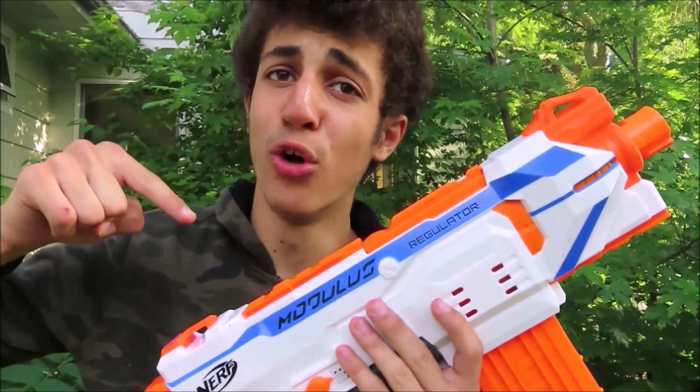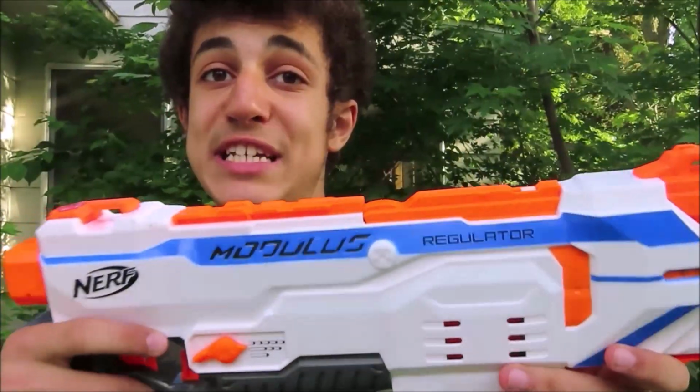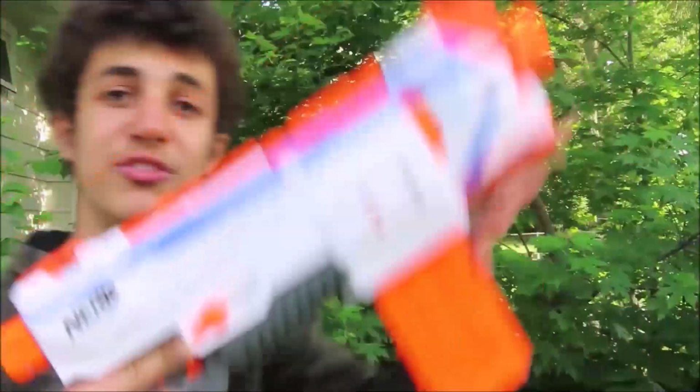And this gun also utilizes a conveyor belt system and shoots really fast. It takes 4 C batteries, not even D batteries, which is amazing because it makes the gun super light and versatile. It allows you to dual wield much easier. 4 C batteries for loads of features. That's the Nerf Regulator. Let's move on to the Infinus.